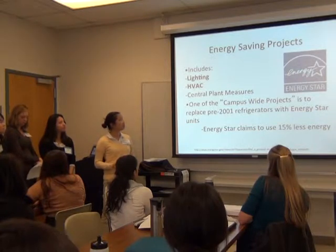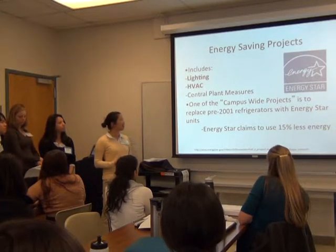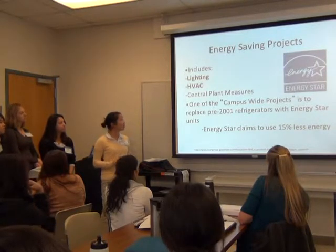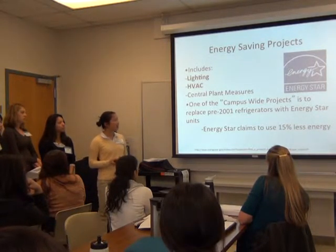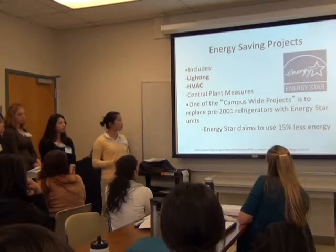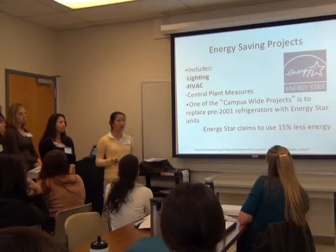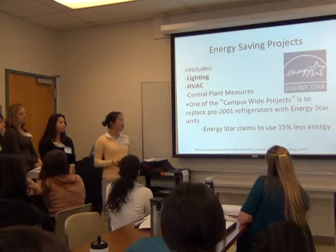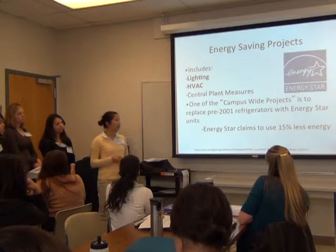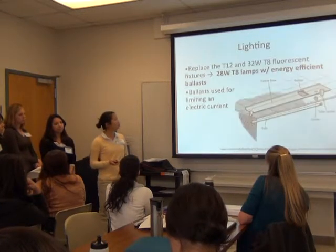So the energy saving projects include lighting, HVAC, and central plant measures, but the ones that we will focus on are lighting and HVAC. And as a side note, one of the campus-wide projects is to replace pre-2001 refrigerators with Energy Star units, and supposedly Energy Star claims to use 15% less energy with their refrigerators.